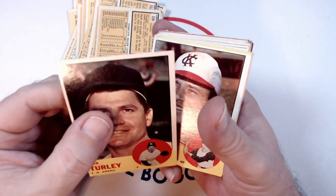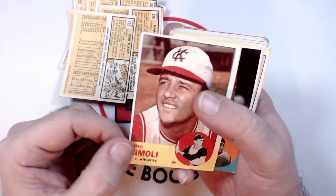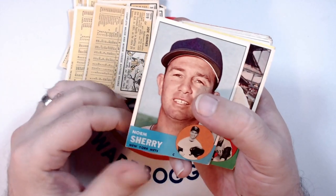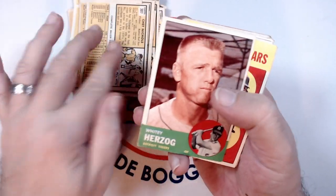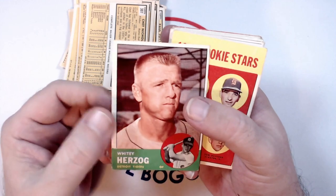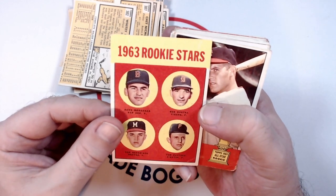This one's actually not too bad, relatively speaking. Still way off center, but Gino Cimoli. I love some of these names. Joe Gaines. Norm Sherry. Chet Nichols. Oh, here's a Whitey Herzog. Again, this card isn't worth that much, but interesting there. All right, some more rookie stars.